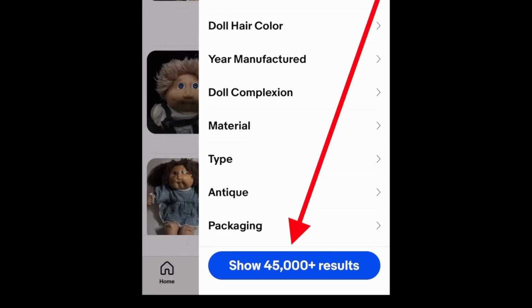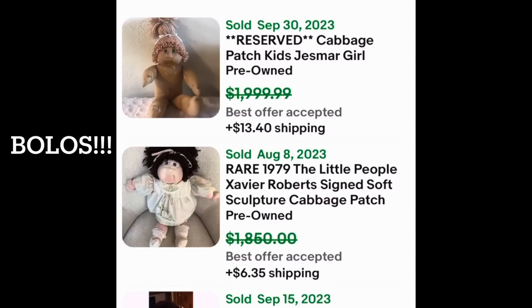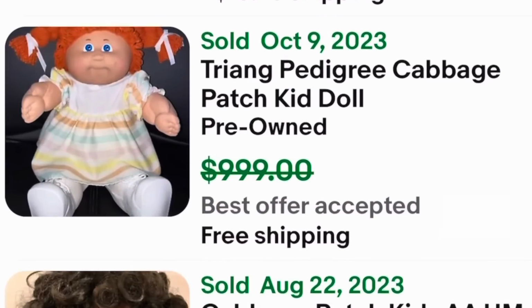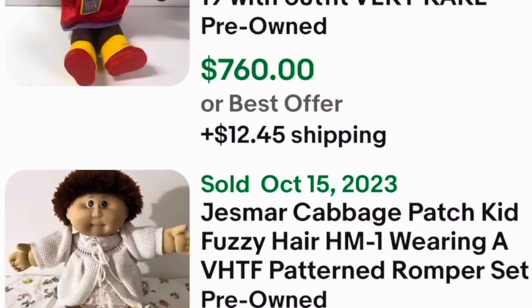When I sorted by sold items, I found that 11,000 had sold in the last 90 days, which is around a 25% sell-through rate, which sounds awful, but it also says 11,000 have sold in the last 90 days, which tells me people are seeking out Cabbage Patch dolls. However, I have to be careful about how I price my item, and it could take a little while to sell.